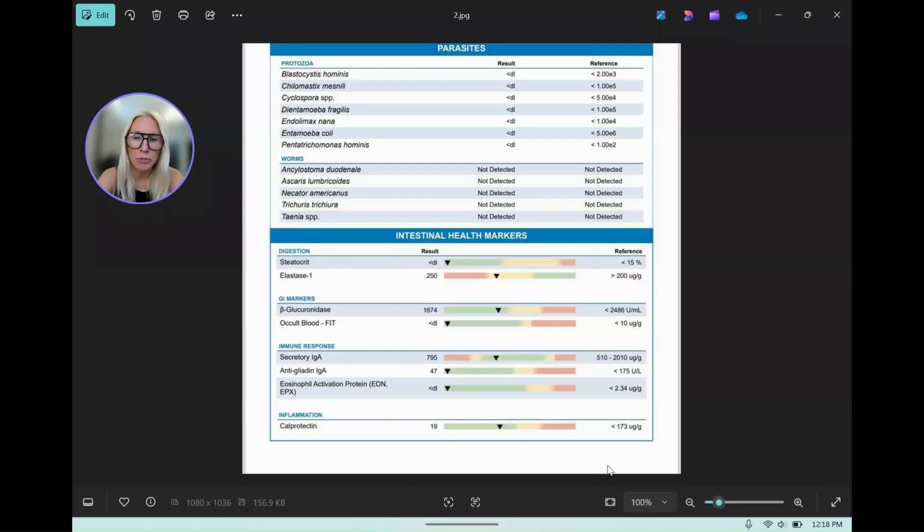Intestinal health markers, you'll notice that nothing here is shocking, right? Everything seems to be okay. Steatocrit, meaning how much fat is making its way into her stool, nice and low, right? Under the detectable limit, means it's being processed well. Elastase 1, starting to creep, right? And we know exactly why when I show you the next slide.